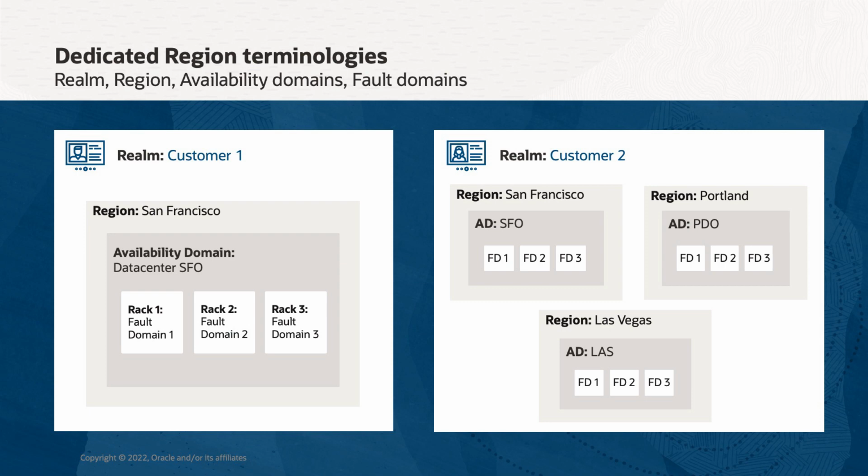Availability domain is a physical data center. A region, like the San Francisco Bay Area region, may have one or more than one availability domain, which essentially means it can have one or more than one physical data centers. Each physical data center also has high availability constructs built into it. We call that fault domain.